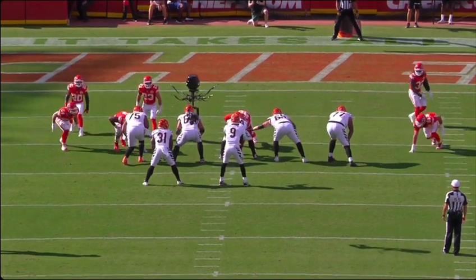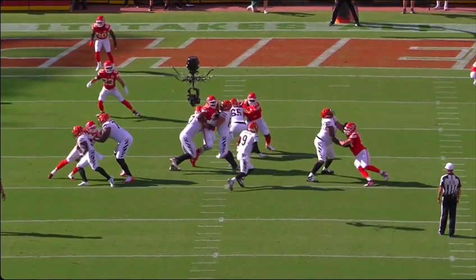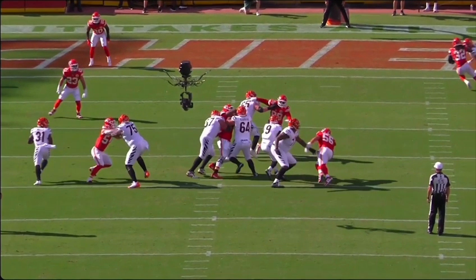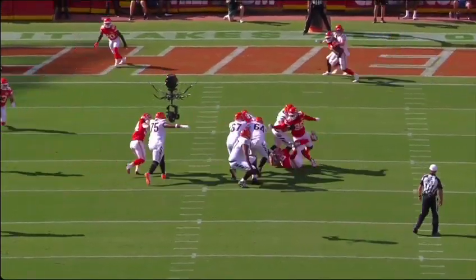But nothing you can do, really. Your line gets beat. Right guard, right tackle, both beat on the play. And if you really want to be technical about it, for all the Chiefs-get-all-the-calls crowd, I'm just going to circle that and leave that there for a second for everyone. All right, great play by the defense, though, right here.